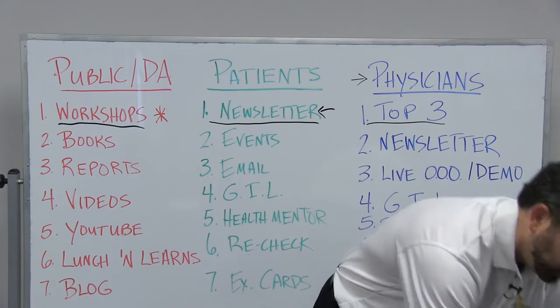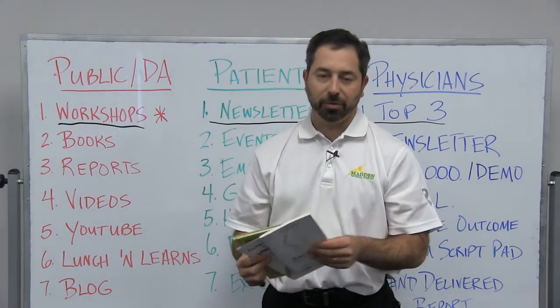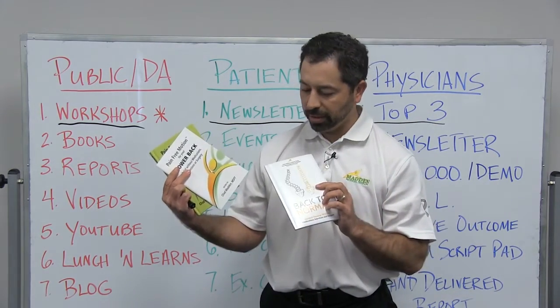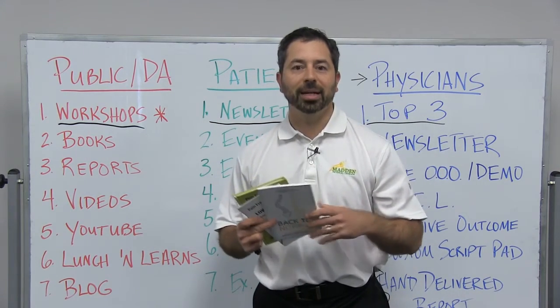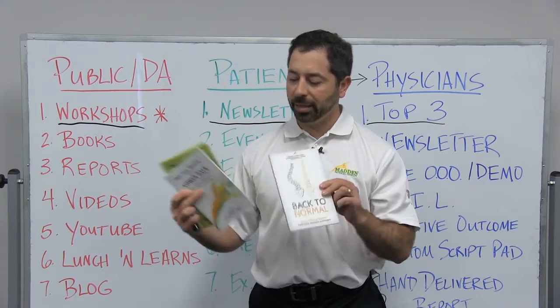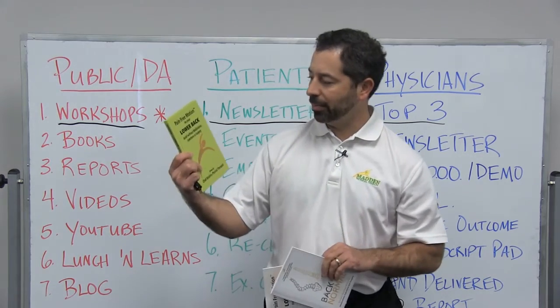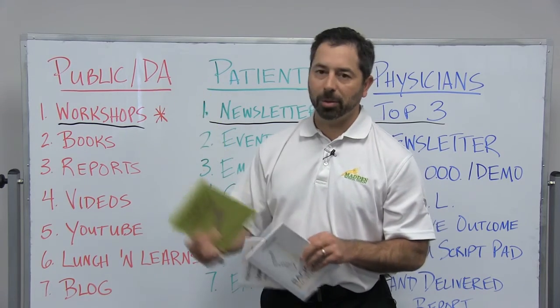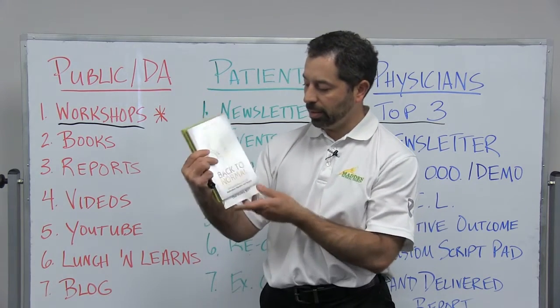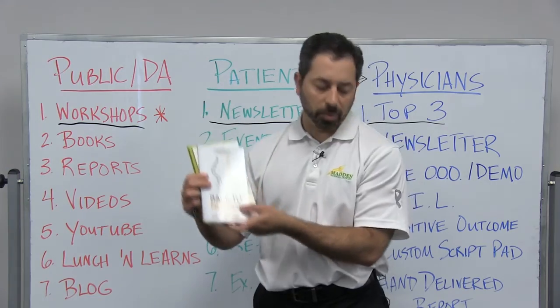Something else that we've done is I have 3 different versions of what are really 2 books here. So this came from doing the workshops. We had people who requested that I take that material and put it in book format. So this is the older one. I only have 1 copy of this left, and this is it. So we went through 1,000 copies. Pain-free motion for your lower back. And then the more recent one, which is now on Amazon, is called Back to Normal.